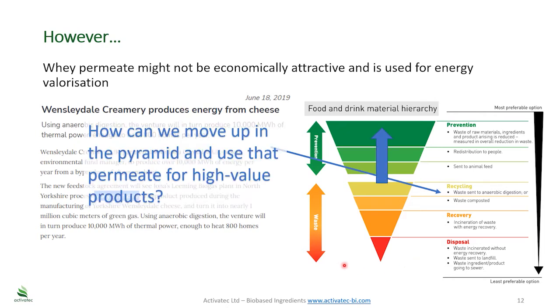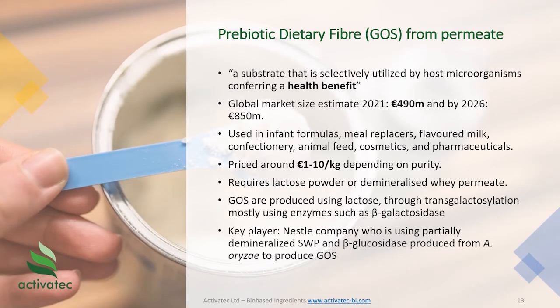However, we want to move up this pyramid from waste to prevention. How can we move up here and use this permeate for high-value products rather than sending it for anaerobic digestion? One of the ways to create high-value products from permeate is to create prebiotic dietary fibre such as galacto-oligosaccharide, GOS.